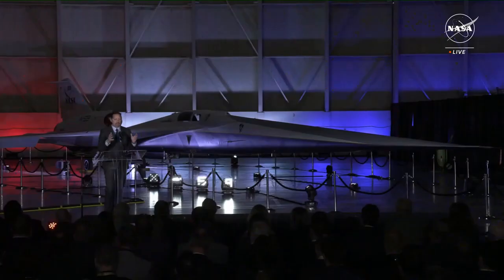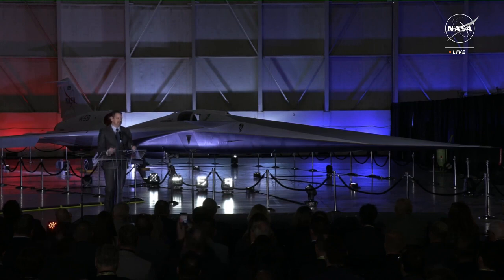The X-59's future is bright, and that's all due to the individuals on this team. And I specifically want to call out my Skunk Works team and thank you for all the hard work and dedication that you've put into this. And to the NASA team, I really genuinely appreciate the partnership. The collaboration to make this all happen is very meaningful. Thank you.